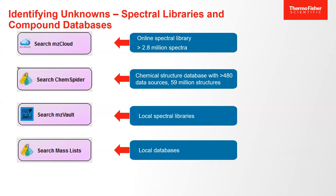Now, this is growing every day by leaps and bounds, as Thermo and other contributors, who are all referenced, are adding more and more compounds. Eventually, this will solve metabolomics. I don't know what I mean by the word eventually, though. I don't know if that's the next 10 years or my lifetime or my children's lifetime.